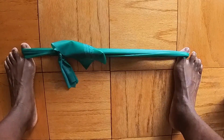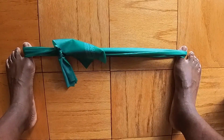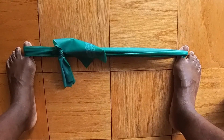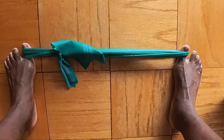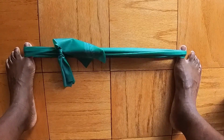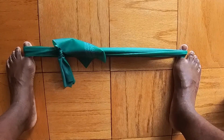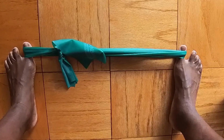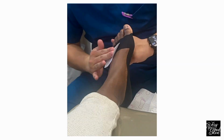Another exercise that you can do is stretching your toes using a stretch band. What this tends to do is retrain your big toe to point straight, to point outward instead of inward. And so you can do this 5 seconds on, 5 seconds off for 10 in a row, whatever your comfort level is. Solution number 3 is medical attention.